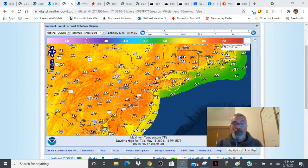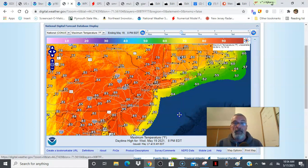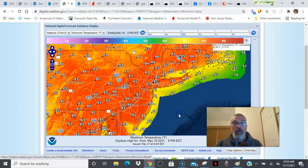And this will also be a situation, now that the ocean water temperatures have warmed up, that the sea breeze will be really confined mostly to the immediate coastal areas of Long Island, southern New England, and the New Jersey shore. So the areas just inland of the coast will be warming up to the upper 70s to near 80 on Tuesday.